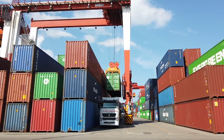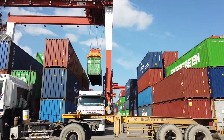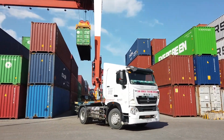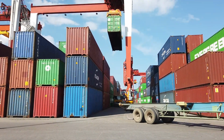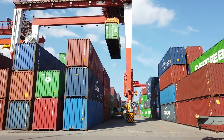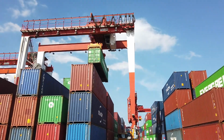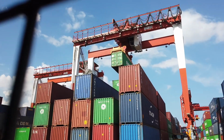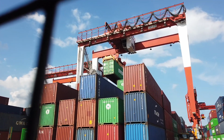So you can see there the cranes are operating. There he is, the big crane is handling all the containers.